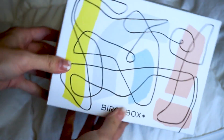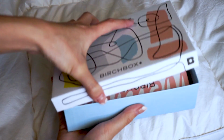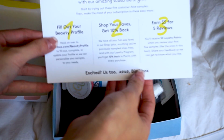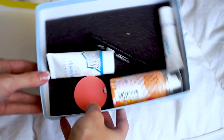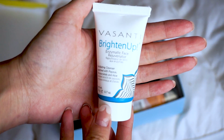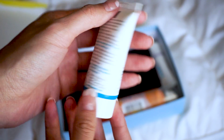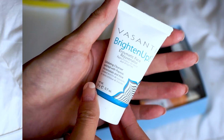And this is what it looks like. This is the January box. It comes with this little welcome card and how it works, and it comes with approximately 5 items. So this first item would be this face rejuvenator mask cleanser, and I thought that was pretty cool. I really like brightening up my face, so this would be perfect.